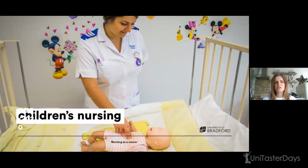But this is really a job for people that particularly enjoy those relationships with young children and inevitably with their families. When you're looking after young people, you have to consider everybody that's around that child. And so you need to be able to communicate not only with the children, but with their families, who are often very concerned and worried and require as much management as the child themselves.